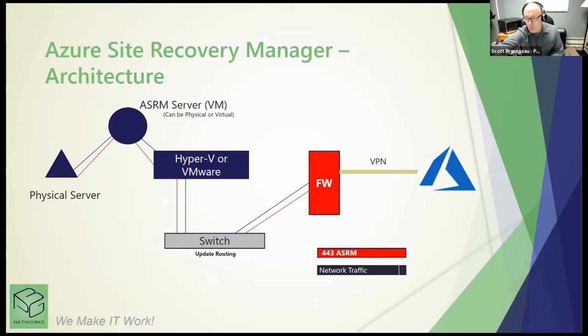Now, for some reason it's missing on here, but it also uses port 9443. So we just wanted to make a note of that. Now, these are internal ports. 443 also goes out through the VPN to Azure. Now, the reason we have that VPN there is so that you can communicate to your servers in the Azure cloud if you fail over. Say you decide to make these servers not publicly available. You just want them to use their NATed addresses. So what we do is we set up routing on your core switch, and then we route the traffic through the VPN to Azure, and you'll be able to get to your servers there.